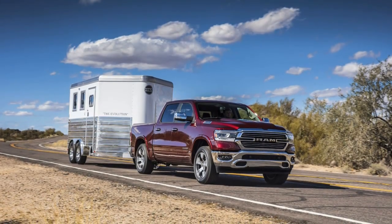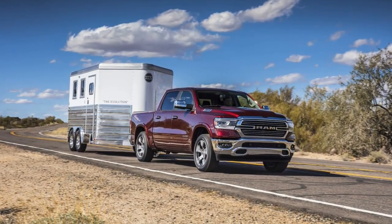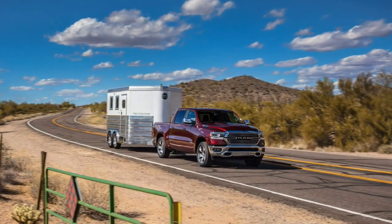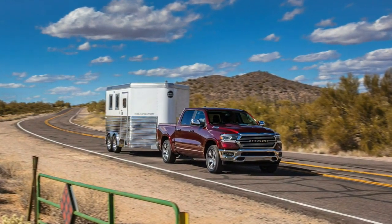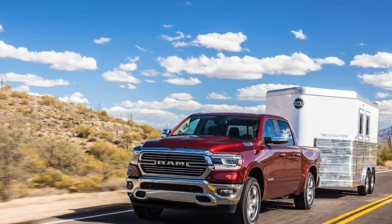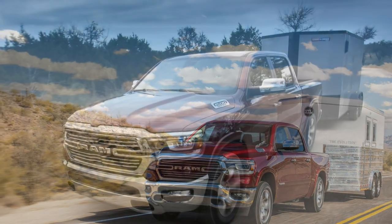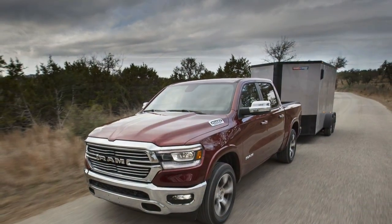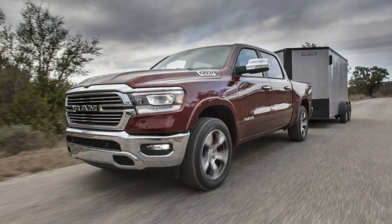2019 Ram 1500 car review. There's a war raging for the home front. A divide within our nation. A fight between deeply entrenched opponents. Social media up in flames. But it's not what you believe.